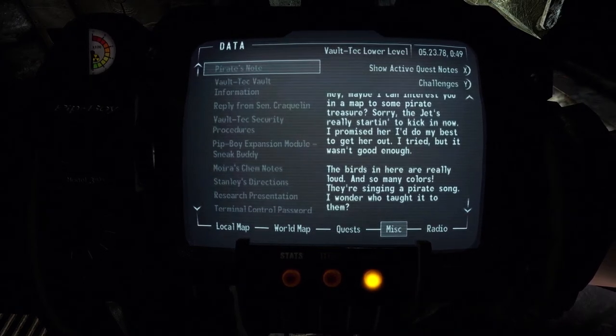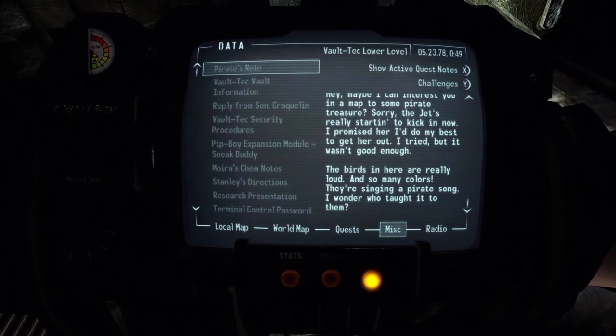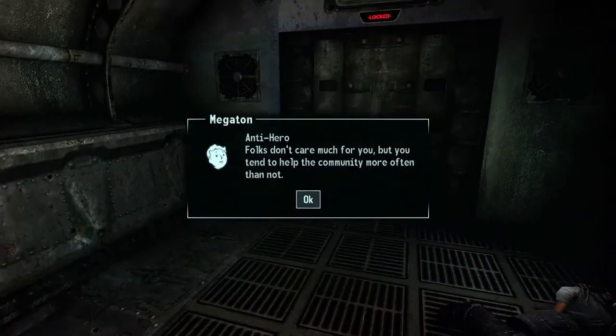Wait a sec. The door locked? I'm trapped in here? Fuck, I need to find a way out. I'll have to look for your sister another time.